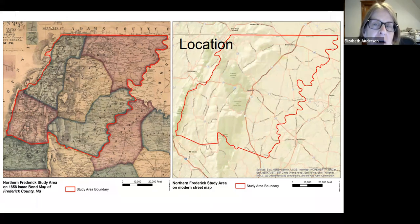To the east, we go as far as the Monocacy River, and the election district takes us almost to that in the southeastern part of our project area near Utica. We are including Utica in this North County survey. To the south, it's basically the Lewistown area, just a little bit south of that. But Lewistown is our southern boundary. And then to the west, the Washington County line. So as you can see, it is the northern part of Frederick County.